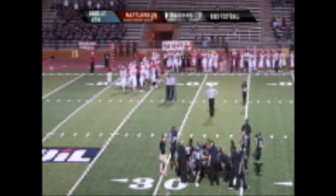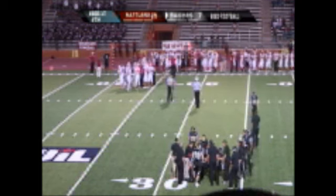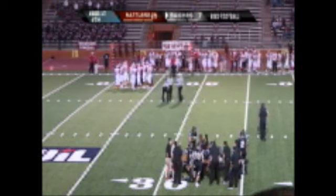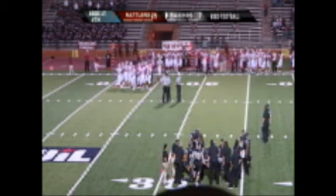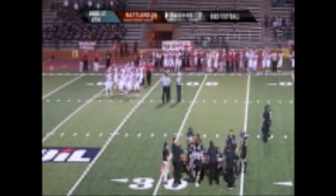Now there was no one back to return it. It's James Penbrook, the special teams coordinator. He was signaling for someone to head back and return the football in case it fell short. I think that's what they're going to set up here.